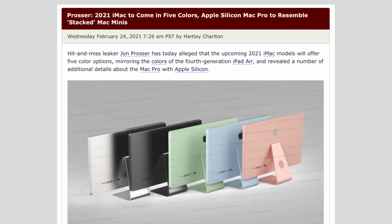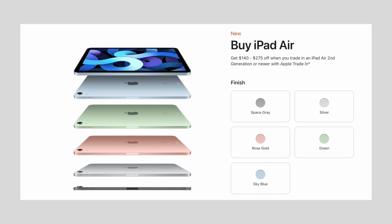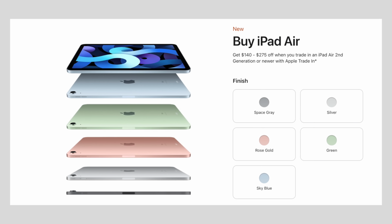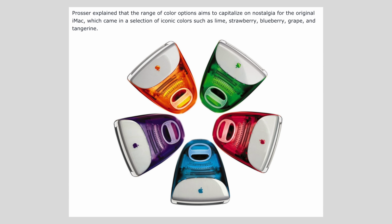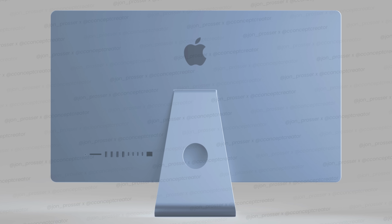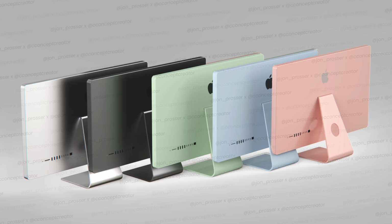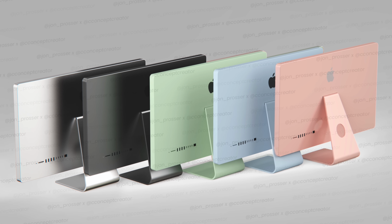He claims that the 2021 iMac will come in 5 colors, basically the same exact ones from the iPad Air 4, which is absolutely mind-blowing because the last time Apple did that, it was with the original iMac. This was totally unexpected, but thankfully the renders made by concept creator look exactly like what I claimed the back of the next iMac would look like, being incredibly clean.